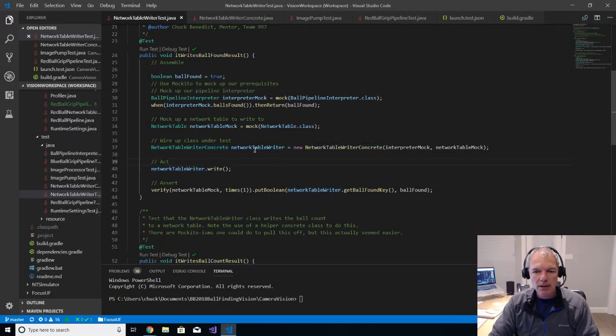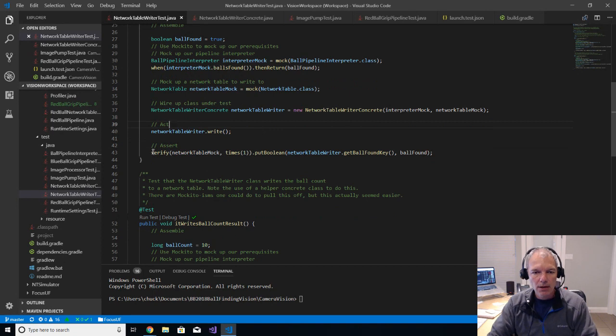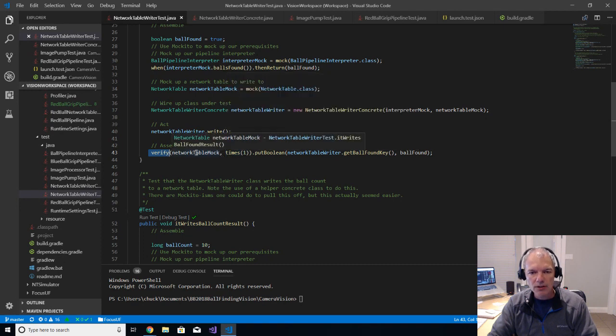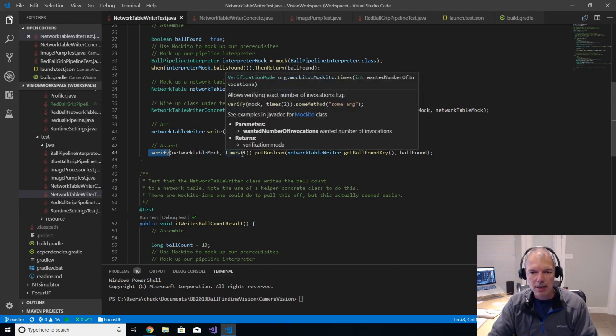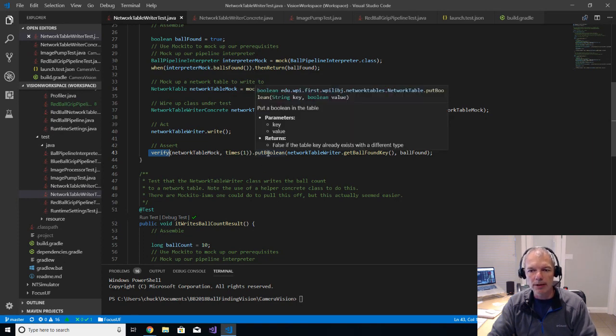Okay, so this is my class under test. So now finally I just want to act, and I want to call the write function on the writer. Now all I want to do is verify, did the put boolean function get called as part of the writing? So down here, Mockito provides a verify function. I want to verify the network table mock, and I want to know whether or not on that function something was called one time. That's the times one. And the something that I'm looking for is the method put boolean.